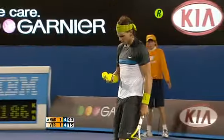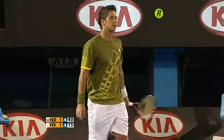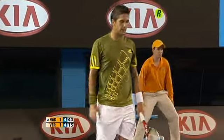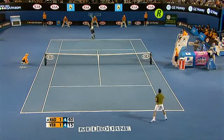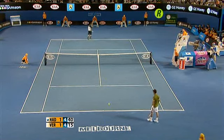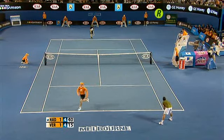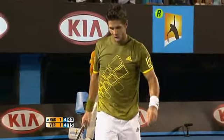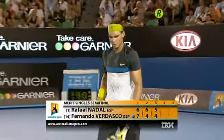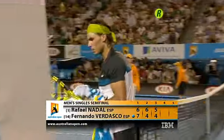Nice attacking forehand there from Nadal. Nadal leads 5 games to 4.